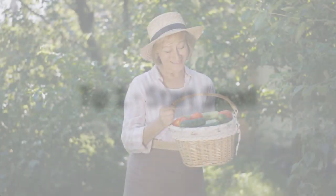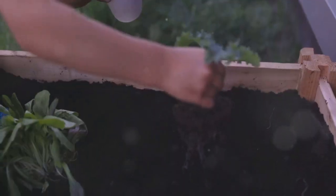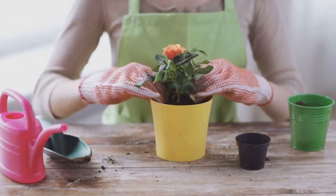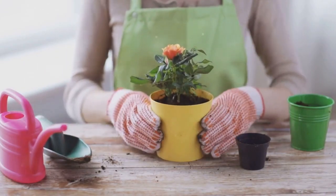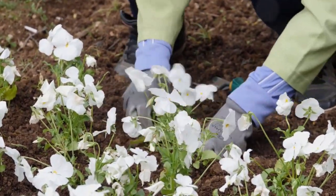First up, start small. Diving into a small garden first has its benefits. It's not just about lower initial costs, it's also about the learning curve. You can make mistakes, learn from them, and grow, literally and figuratively. Remember, a small garden can still yield big results.